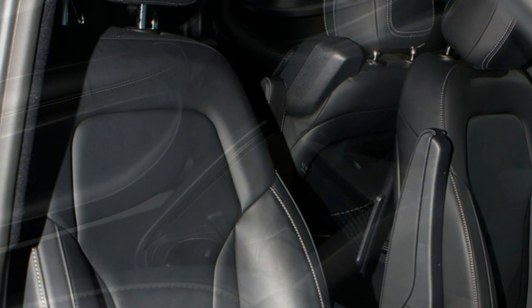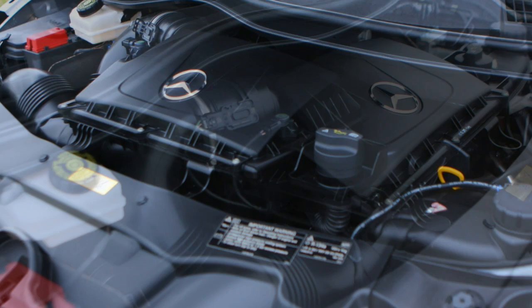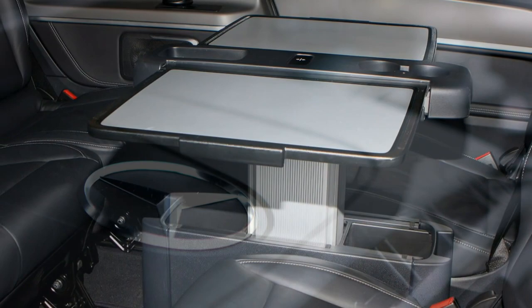The verdict. If carrying people and their luggage is a priority, then little else on the market manages it in such plush surroundings as the Mercedes-Benz V-Class. Its size might be intimidating for some drivers, and its height restricts use of multi-story car parks, but essentially it's both easy and comfortable to drive.